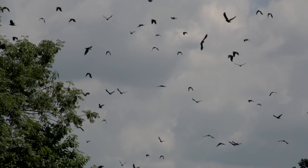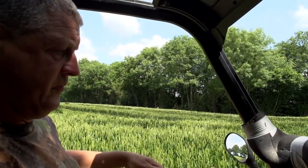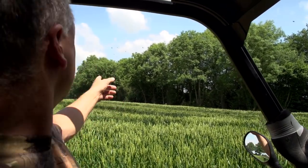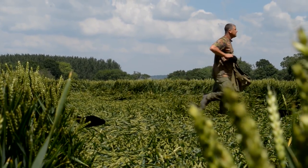Dressed for success, we quickly understand why he is here. There are hundreds of jackdaws on this wheat. For many pest controllers, this small member of the crow family gets a get-out-of-jail-free card. But Crow is of a different mindset. They are destructive.